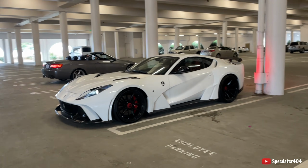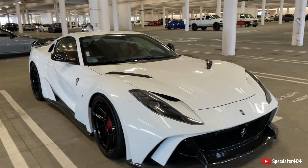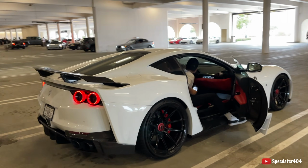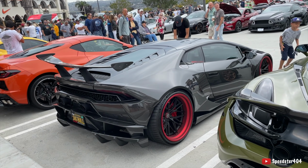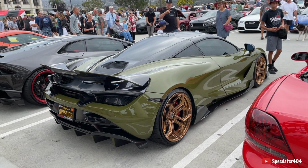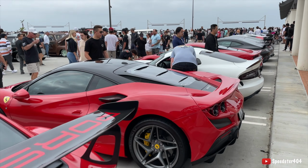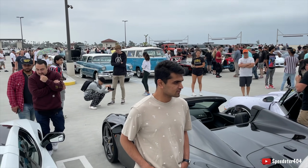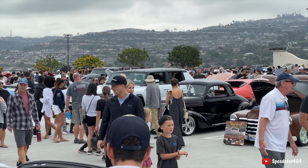Wow. Super rare car. Very nice. Not good. Popo. That's a very cool spec on the 720S. Look at how many cars and how many people there are. This entire parking lot full of people and cars.